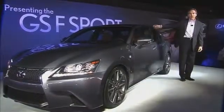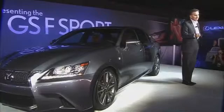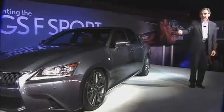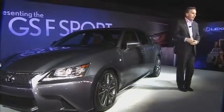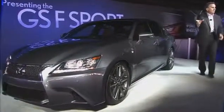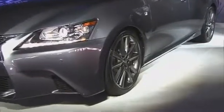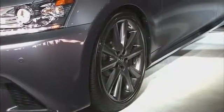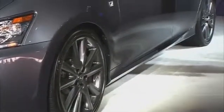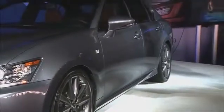So this F Sport model is available in both rear-wheel drive and all-wheel drive. On the rear-wheel drive models, it features these large 19-inch staggered width wheels, 235 tires on the front, and the largest tires ever fitted to a Lexus sedan, 265 sticky tires on the rear. And for the first time available in GS, the Lexus Dynamic Handling System.